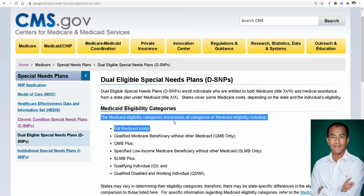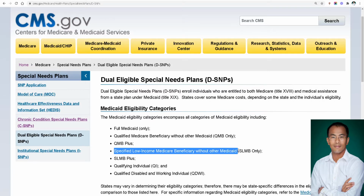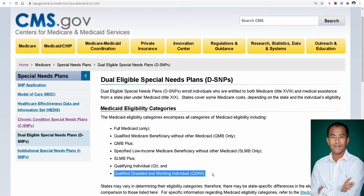Medicaid eligibility categories encompass all categories of Medicaid eligibility, including full Medicaid. So if you have full Medicaid, you'll know that. It'll say that when you went through qualifying through Medicaid. There's also qualified Medicare beneficiary without other Medicaid, QMB only, and then there's also QMB plus. There's specified low-income Medicare beneficiary without other Medicaid, that's SLMB only, and then there's also SLMB plus. Qualified individual is QI, and there's also qualified disabled and working individual, which is QDWI.